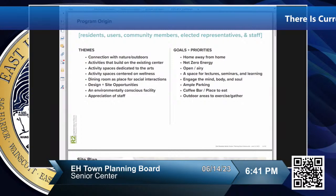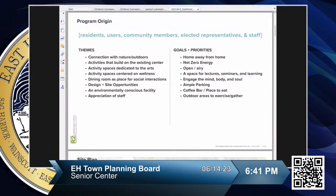All right. So what we wanted to start with was just a slide talking about how we got to where we are right now and a little bit about the program origin. So up at the top, we wanted to remind everybody that what we did at the beginning of the project was a very extensive community engagement process. There were in-person visits, there were surveys, and we really tried to get information from not just elected representatives, but residents, community members, users of the center, and staff that works in the center every day. So we tried to holistically get facts and see what people wanted from all walks of who would be using the building.